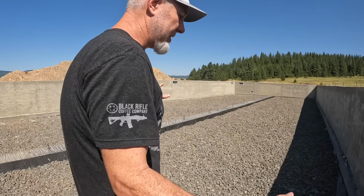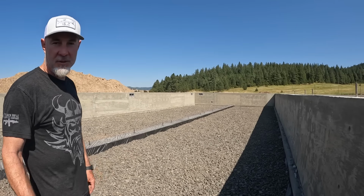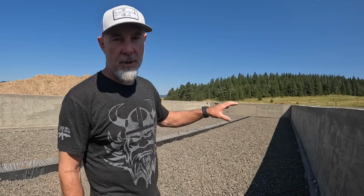This is a pretty good size crawl space. I mean, we're going to hopefully use this for some sort of cold storage, something similar to like a root cellar type of situation to maybe help store stuff. But we will have our well pump and our pressure tank and all of our filtration for our water. All that's going to be staged down here, as well as running all of our duct work and all that typical stuff you'd see.